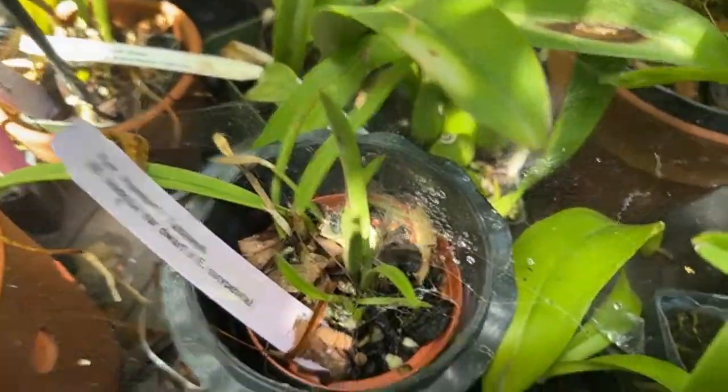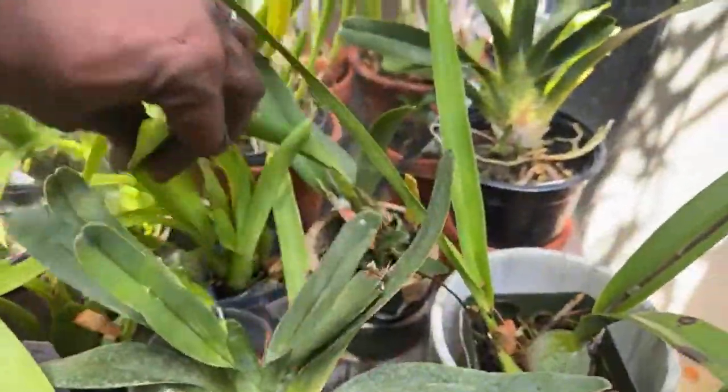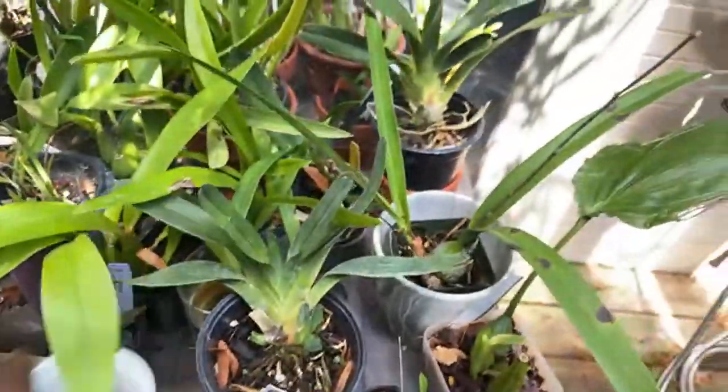What else? Hamlin's, Talawa is growing. And I've got some Prostechias down there, which are the dark ones. Indigo blue, and then there's the other, which is here. Still waiting on them to bloom, but they are putting up new growths. All right, I think that's it.